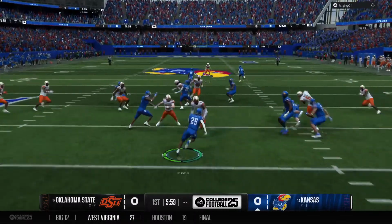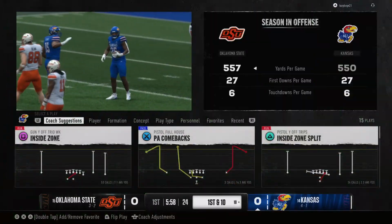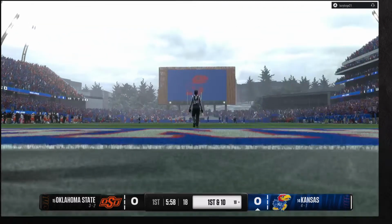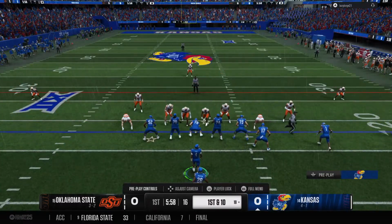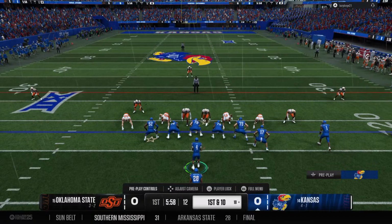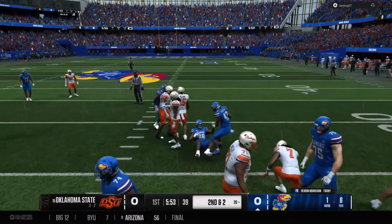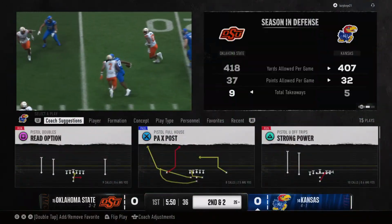On the move from inside his 5. He was looking for some running room, but not much to be found as he stopped at the 18. They'll run this play from the pistol. One back in the backfield, he gets the carry. Just searching and working for the running room as he gets it out to the 26.